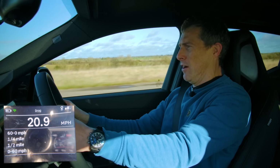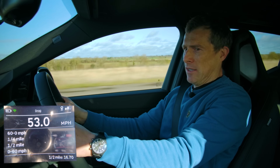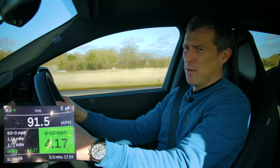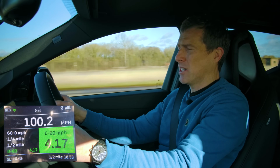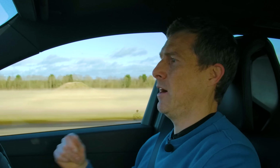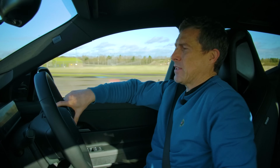Massive delay when I lifted off the brake, but here we go. Little bit of traction because the front wheels wanted to spin. 4.17 and the quarter mile is going to be, come on, what are you going to do? 12.9, 12.9. Don't know why I said it like that. Something about this car makes you go a little bit freaky, man.